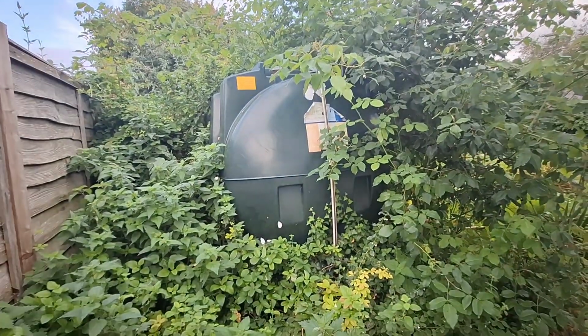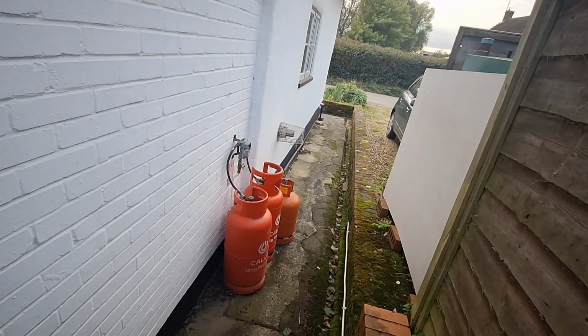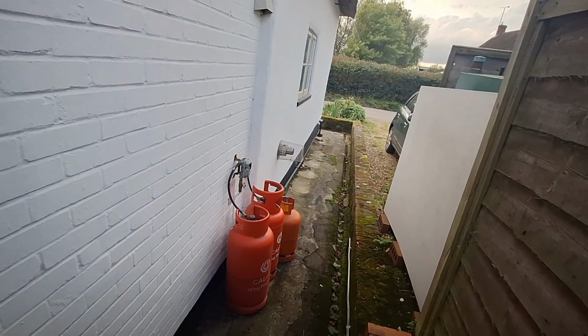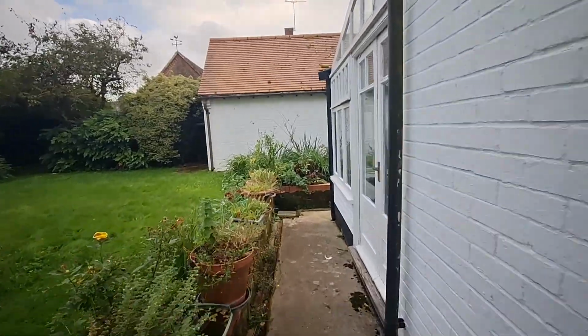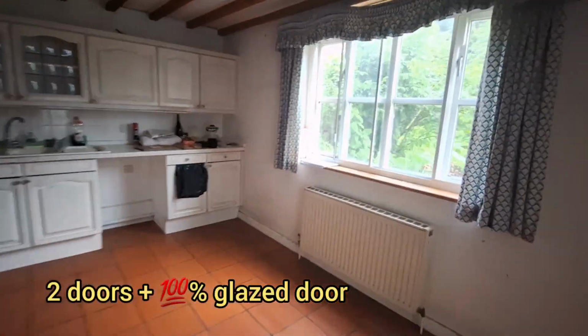There's the oil tank for the oil central heating. Some LPG bottles, I'm thinking they're just for the gas hob. And there's the flue for the Grant Vortex, which is in the utility room. Let's go inside. A door, another door. I think there's 3 doors in total.